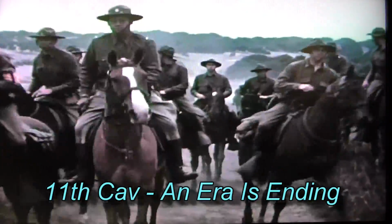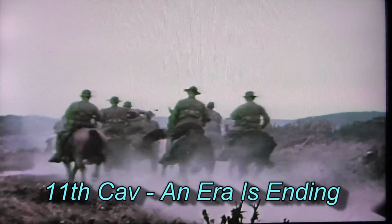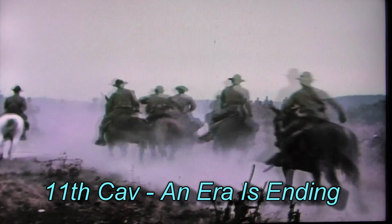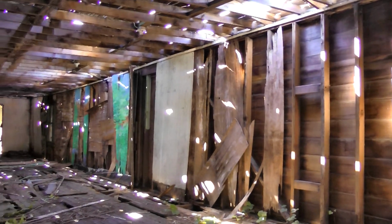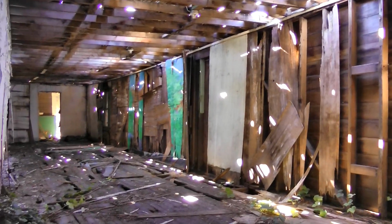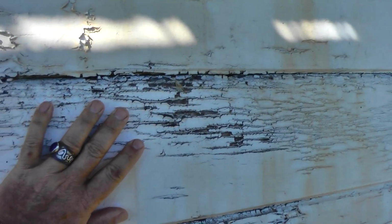Now, the advent of World War II ended the days of the horse cavalry forever. In 1942, the 11th Cavalry was the last horse cavalry in the Army, and in July of that year it was redesignated as the 11th Armored Cavalry Regiment. I can still hear the faint beating of drums, and we are so fortunate to be able to see, hear about, and touch something that is a part of all of us.